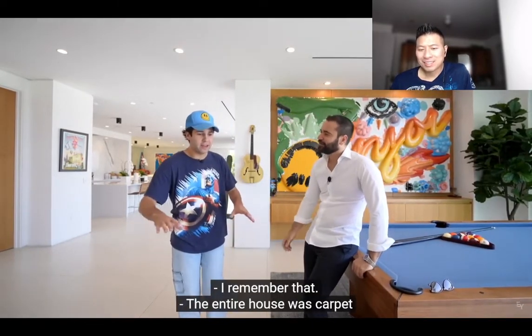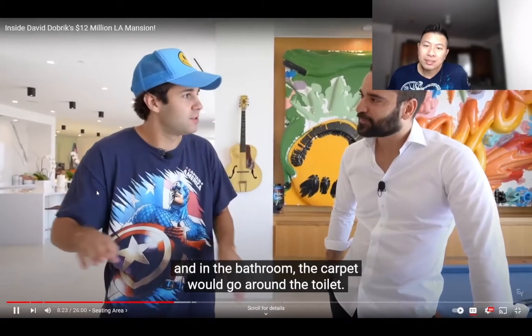I remember that the entire house was carpet, and in the bathroom, the carpet. Who does that? I've seen it in a couple of houses too, because they have the carpet around the tub, around the toilet. I guess it's plushy and comfortable, but think about all the pee or the poop splashing out, or if someone actually misses the toilet somehow. It soaks in there and stays, and cleaning that is not easy. I don't know why people do that. It's still confusing, but if you remodel it, you could flip that house for a lot more, just because you're getting rid of all that carpet around the toilets and the sinks. The entire bathroom was carpeted.